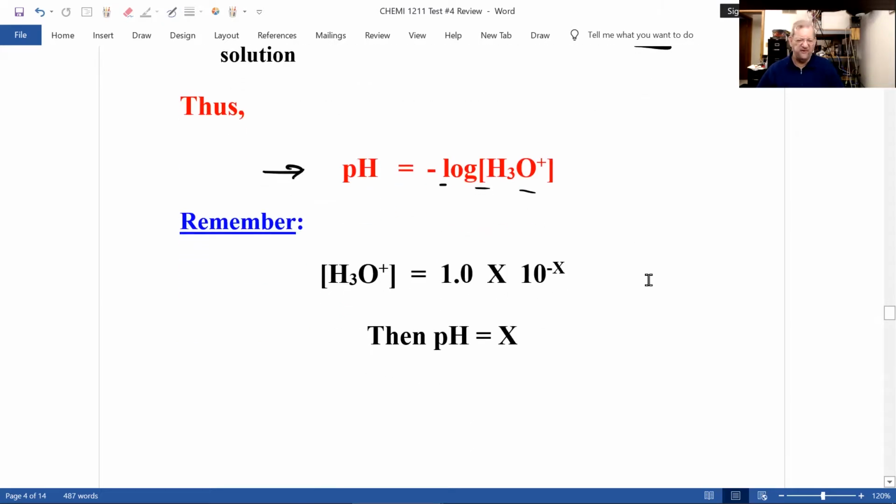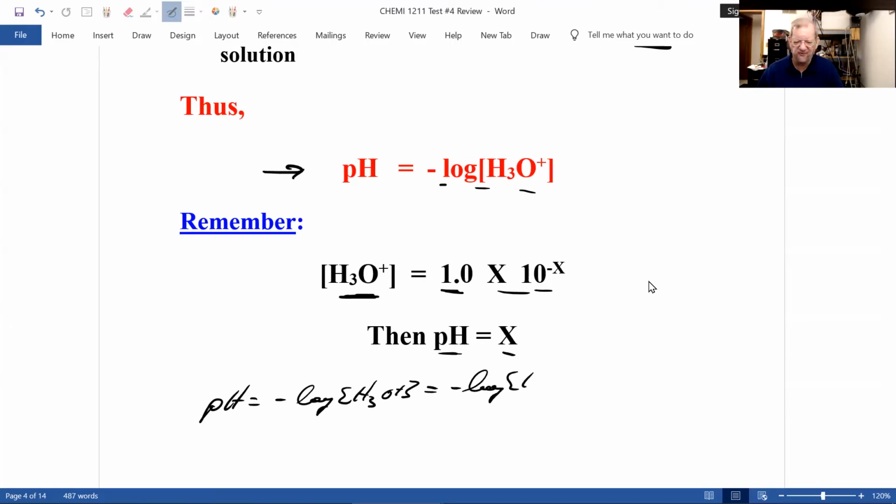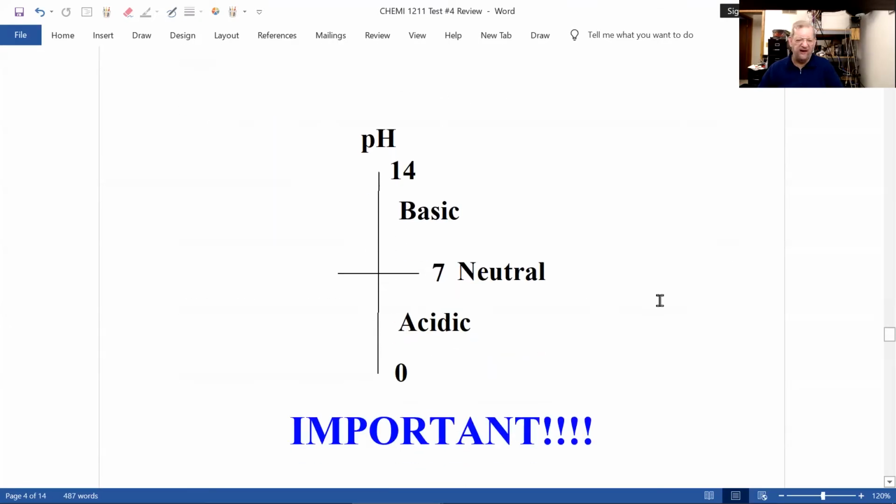And my special gift to you is if the hydronium ion concentration is equal to 1.0 times 10 to the minus x, then the pH is x. Again, pH equals minus the log of the hydronium ion concentration, and if this is 1.0 times 10 to the minus x, then this is equal to x. Now the pH scale, ooh, look, I have down here important. Nah, that's not good enough.